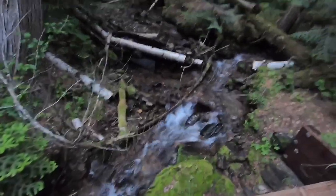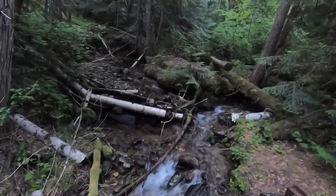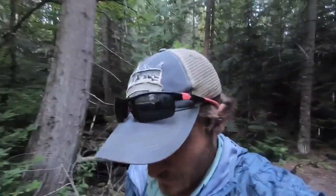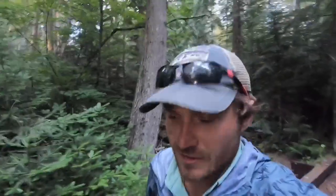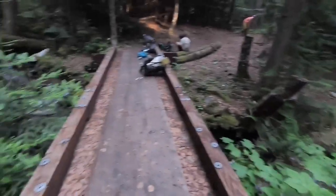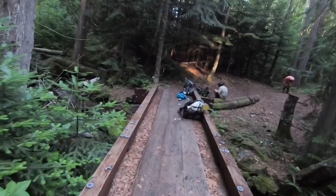Alright, so this is mile 270.2, and this is the first legitimate water source in 17 miles. 17 miles from Flume Creek as you're coming on that road walk climb up out of Metaline. This is the first legitimate water since then. I think that creek was at mile 353.7 or 8.